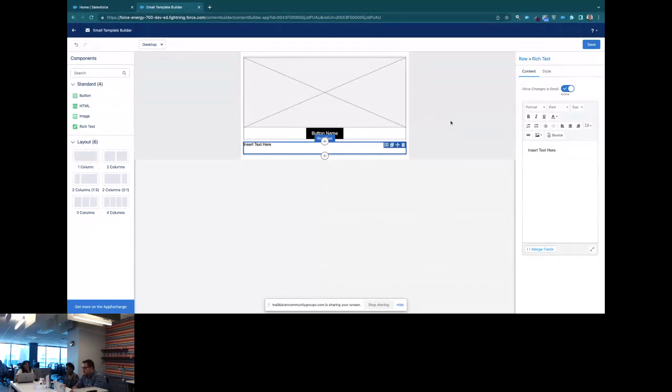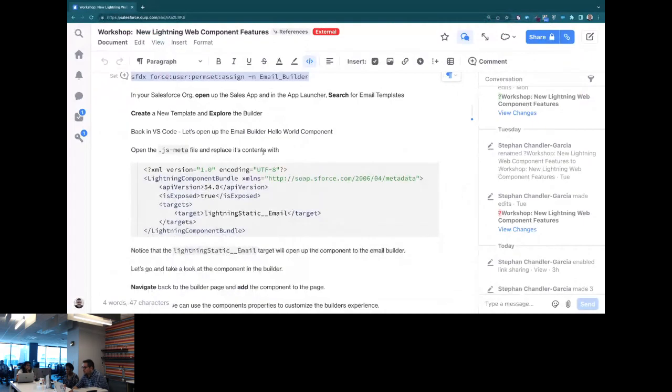So if we go back into the Quip doc, the next thing we want to do is open up VS Code, and we're going to update the component's JS meta file with this new target here. This target, if you're used to exposing components into Salesforce, allows you to define and target and almost open up the gate of your component into different areas of Salesforce. And this target here for Lightning static emails is what exposes your components to the Lightning email builder.